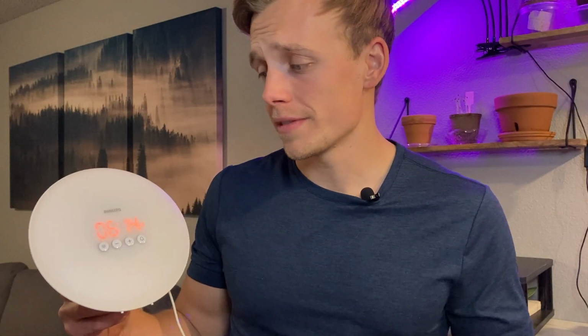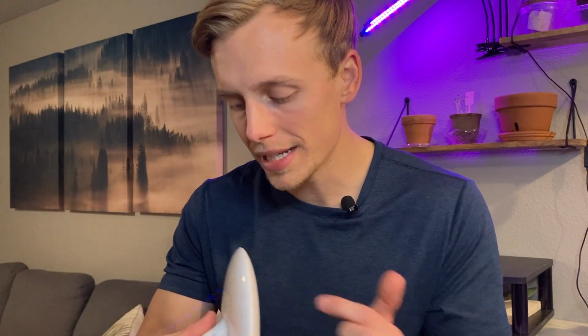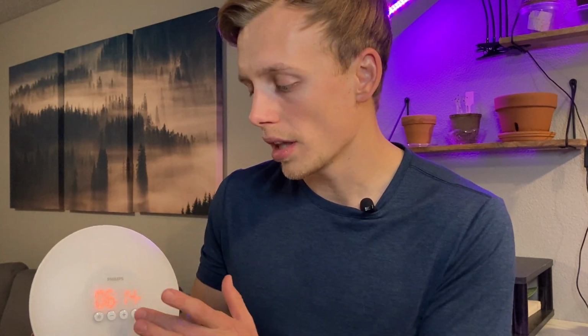So overall, in terms of design of the alarm clock, it is very, very simple, right? It's not too difficult of an interface. You've got the buttons on the side that allow you to change brightness and time, and then you've got a very, very simple layout of turning on and off the light, changing the time or changing the brightness, and then also turning your alarm on or off.